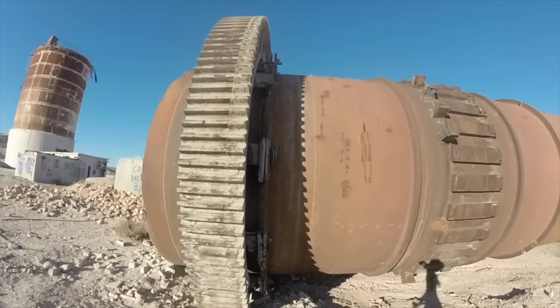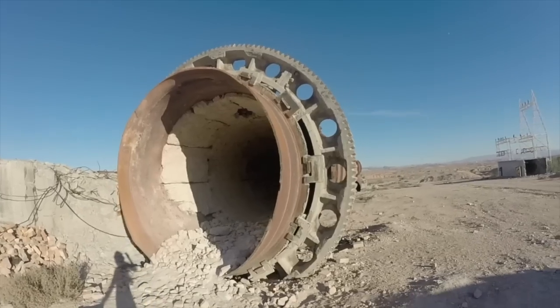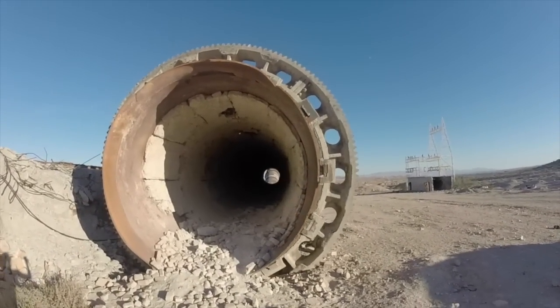Interesting. This is the other piece of the kiln, the first piece. I really like this opening because it looks like a portal into another dimension. Look at this.